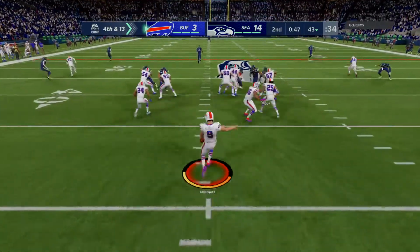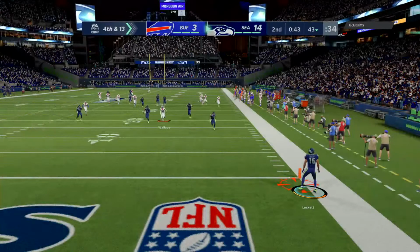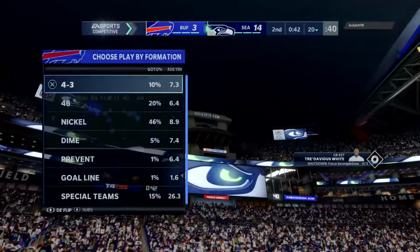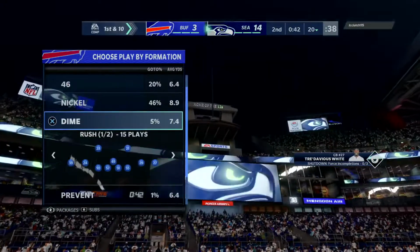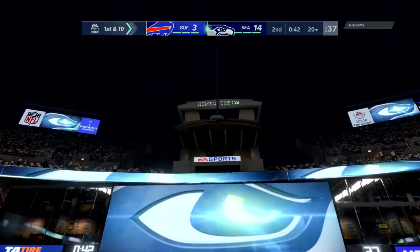Back-to-back incompletions. Receivers blanketed on both attempts, this time on 3rd down. Oh, he'll field it in the end zone. So a change of possession here on the punt. And the Seahawks will take over at their own 20.